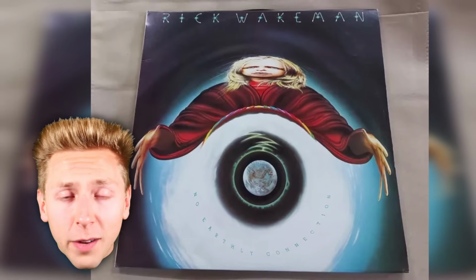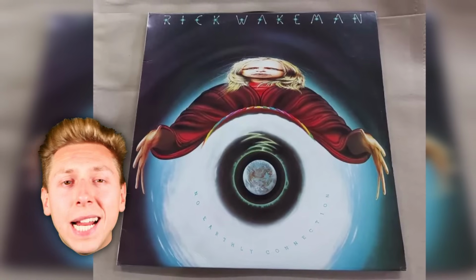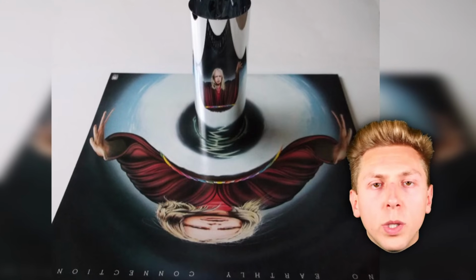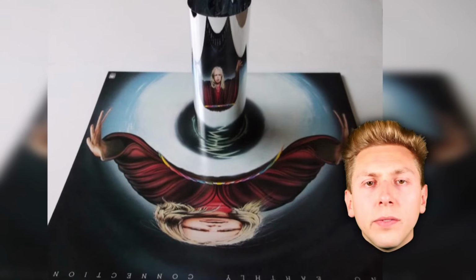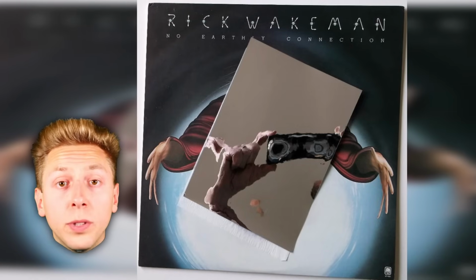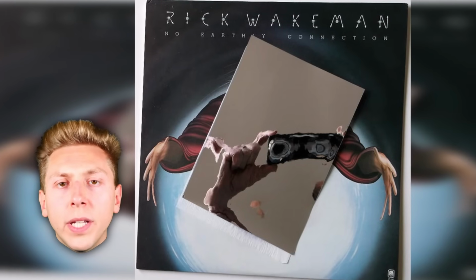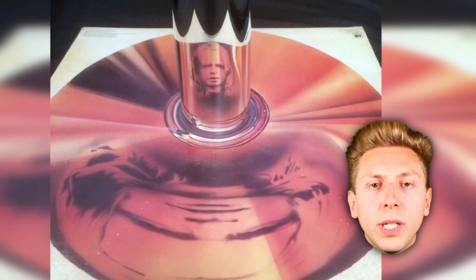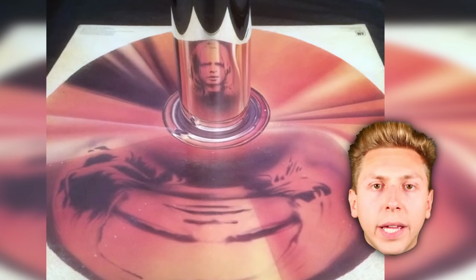When talking cursed covers, one that comes to mind is for the 1976 album No Earthly Connection by English symphonic prog rock keyboardist Rick Wakeman. This anamorphic record jacket was meant to be viewed using a reflective cylinder rolled up and placed in the middle of the cover. The reflective foil needed for this optical illusion was conveniently included as an insert. This unique viewing experience can also be done with the artwork on the back of the jacket as well.